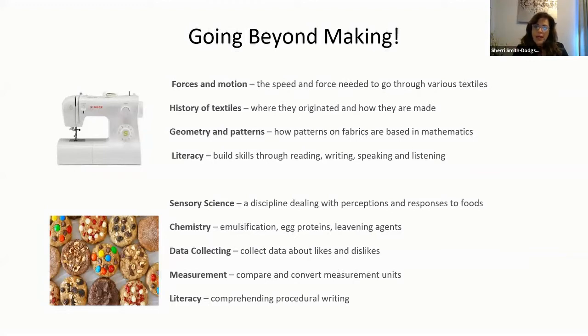So there's a big part of our everyday living that has to do with the science behind these things. Geometry and pattern. The patterns on fabrics are based in mathematics. So you could do a whole thing on the patterns of that. Then the patterns in gardening too, right? And tessellations. And then also literacy, bringing in and building those skills through reading, writing, speaking, and listening. And these are all things that students are expected to do throughout their academic career and beyond. And so these are ways that we can really engage science and engineering with those skills.